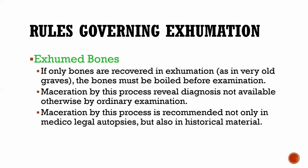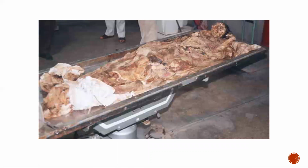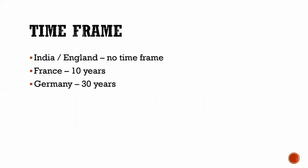the bones have to be boiled before examination, and this boiling or maceration will reveal diagnosis not available otherwise by ordinary examination. This is recommended not only in medicolegal autopsies but also in historical material. So we have to boil the bones before examination. This is another picture of an exhumed body.